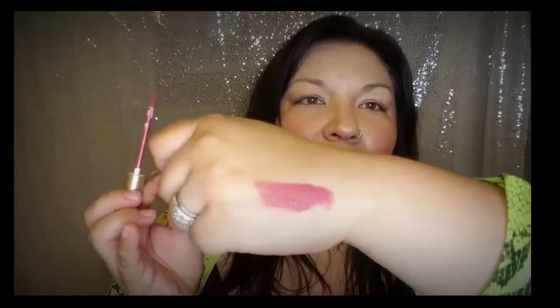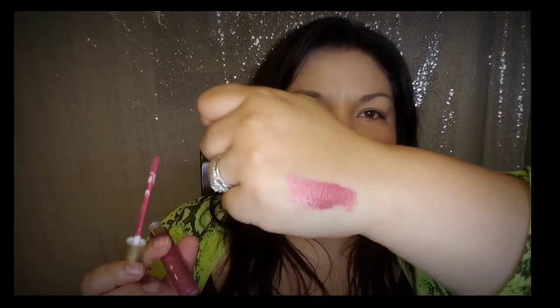It's very pretty. Ooh, okay, so it goes on really good. It does have a shimmer to it, but it's almost like a pinky mauve color. I really like it. I feel like that would be a really good color for fall. It looks like that was $22.